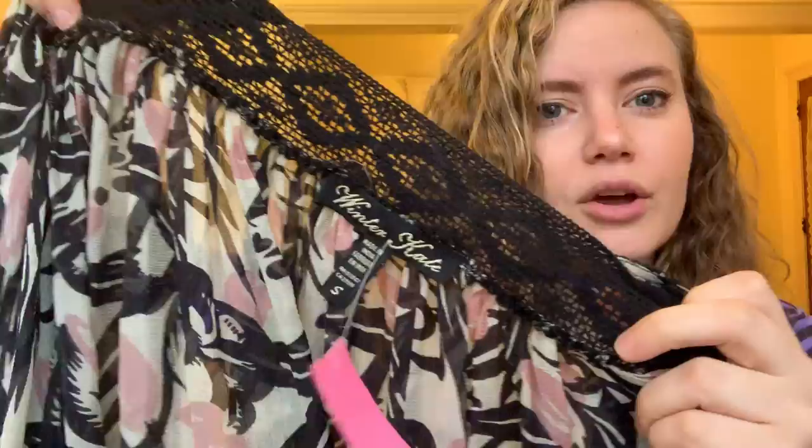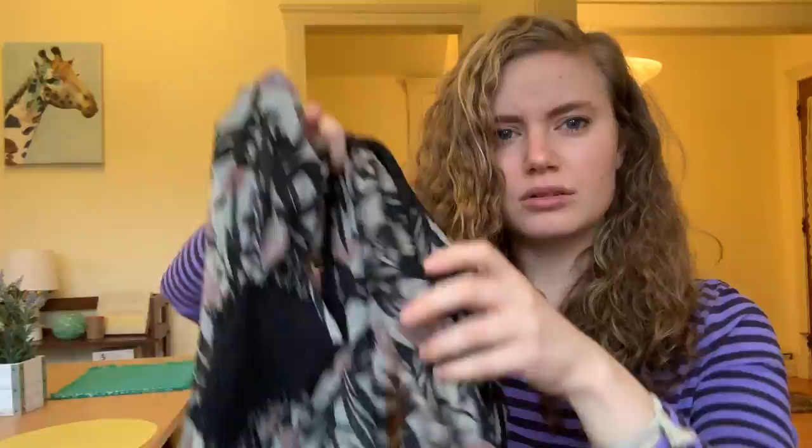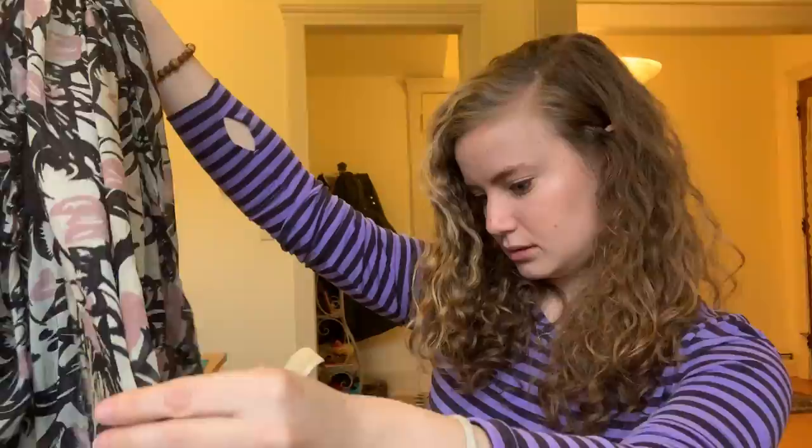All right, next we have a little kimono jacket by Winter Kate. This is a nice silk little kimono. The sleeves are, gosh, where are the sleeves? The sleeves are very billowy, and it's got this nice crochet detailing on it. This was only $3, and I will probably list it for about $50.